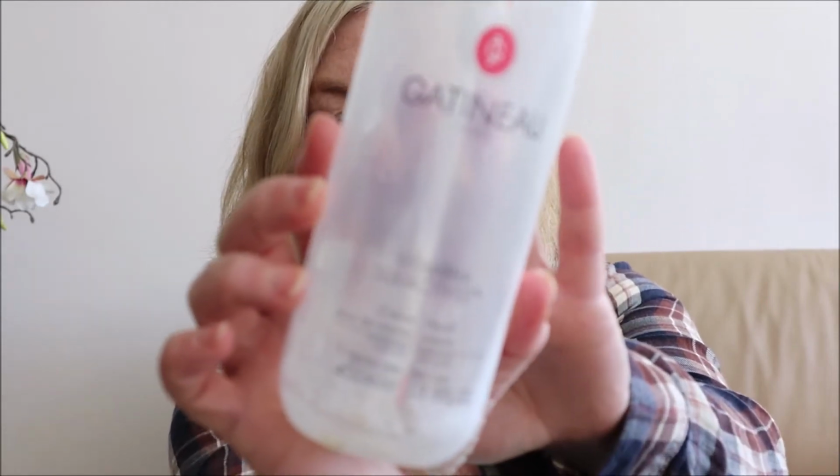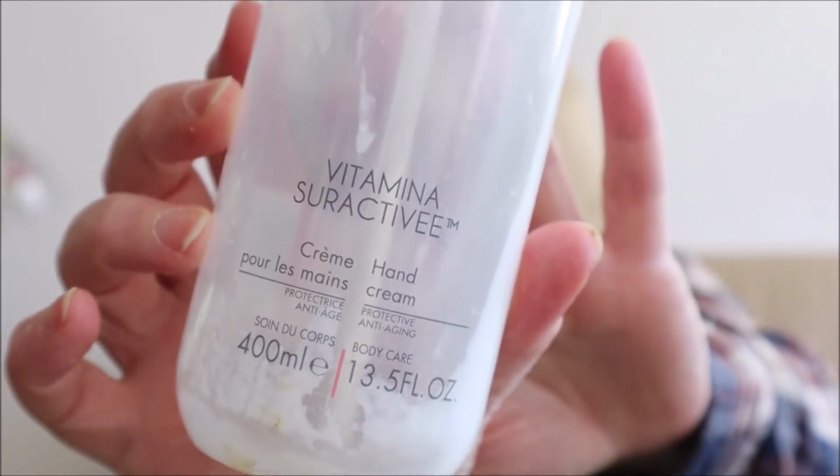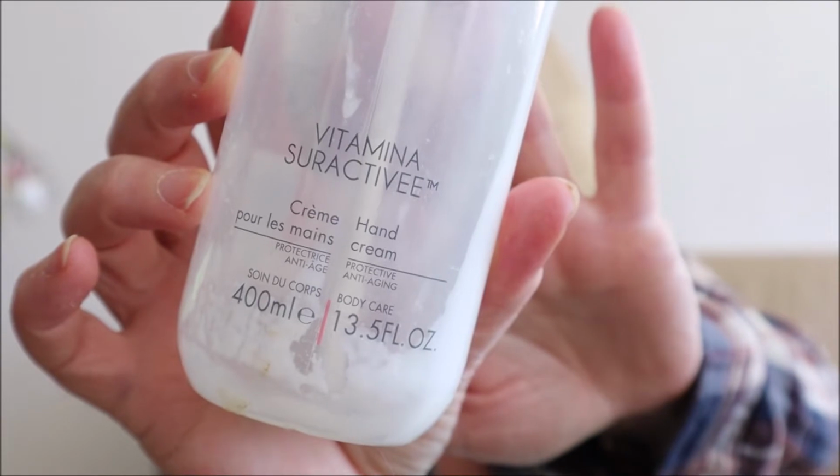Oh, Gatineau hand cream. This has been beside my bed for 3 years now. Finally finished it up. I like a hand cream by my bed. This isn't rich enough for me, so I wouldn't buy it again.